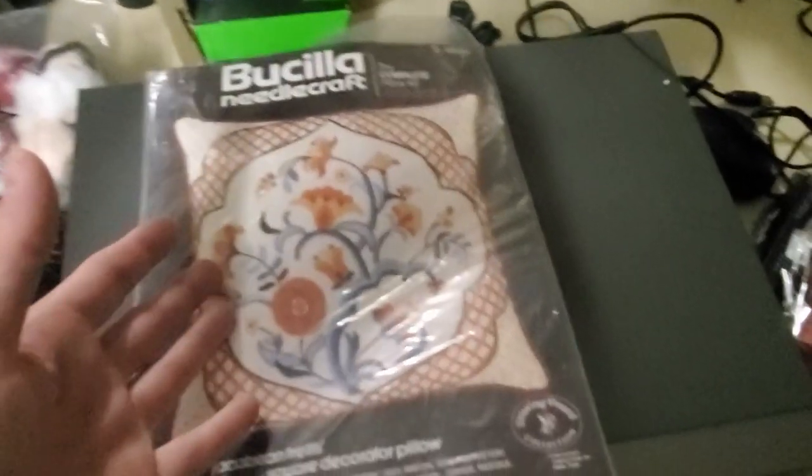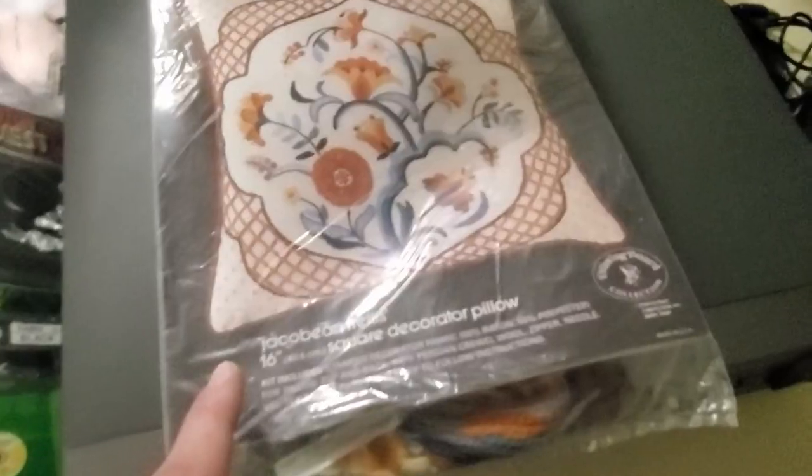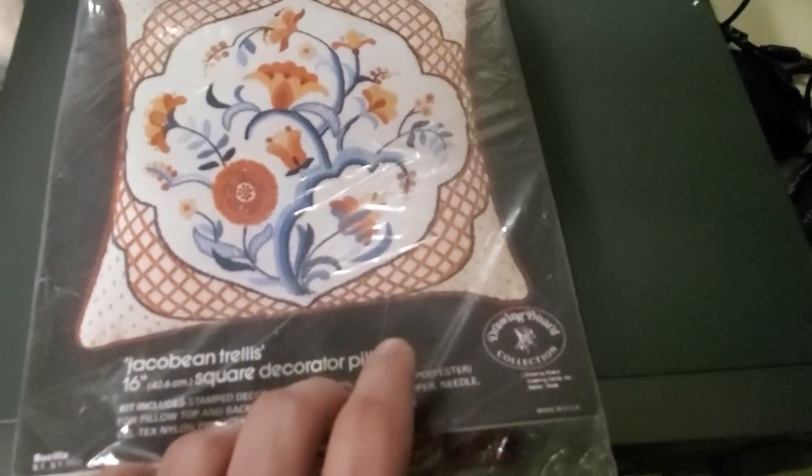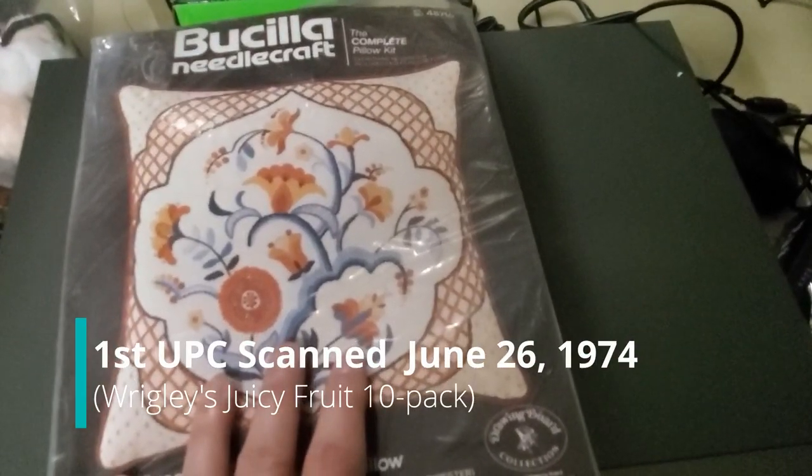Won't dwell on needlepoint, but this is a pillow kit. I've never actually sold one like this before. They wanted $8 for this, but it was half off. And I decided to buy it for $4 just because it's older, it's vintage. There's no UPC on it, which if I remember correctly, things without a UPC are generally from the mid-70s or before.